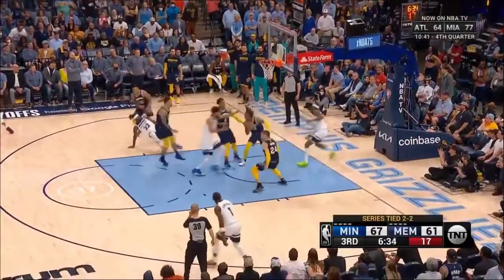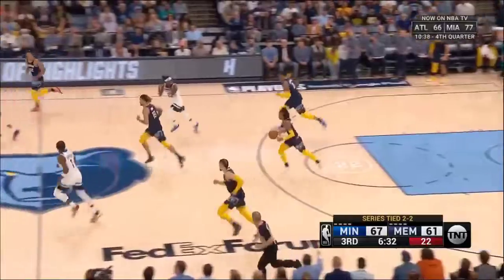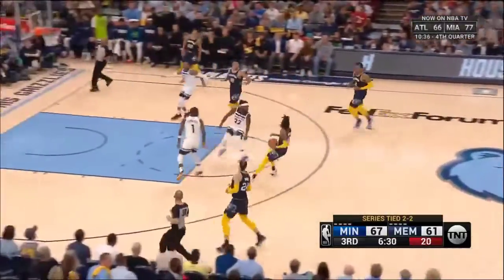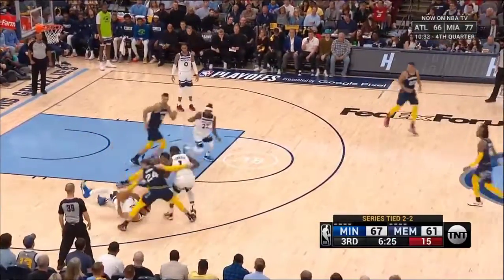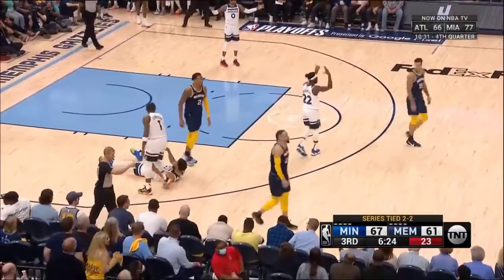Lob it up. And Vanderbilt couldn't finish it. Morant. Knock away by Beverly. Tillman hits the deck. So does Towns. Knocked out of bounds by Brooks.